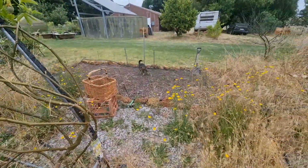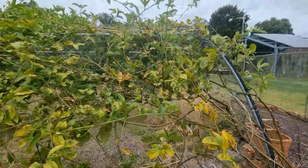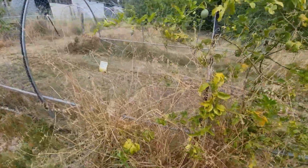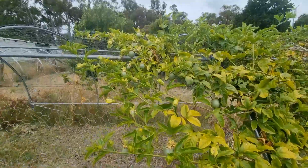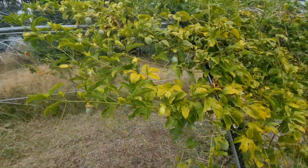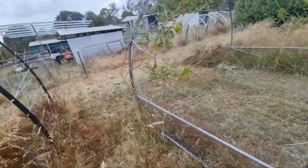Gus is still following me around. He tends to do this when the dog isn't here. So, can we see any more? Passion flower. Look at all that passion fruit sitting up the top there. The bees have done a good job, so I'm not worried about picking the flowers. Oh, there's another one.